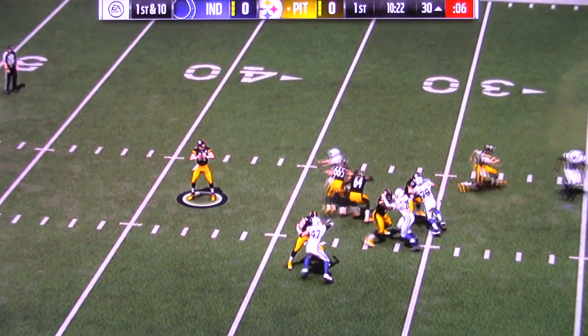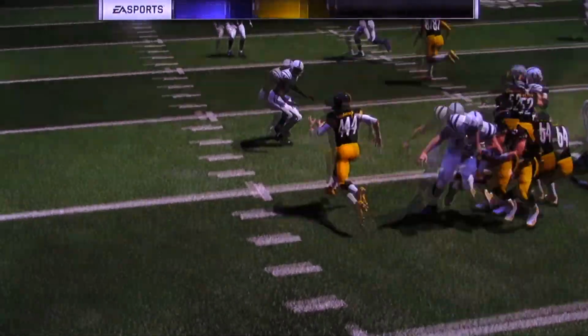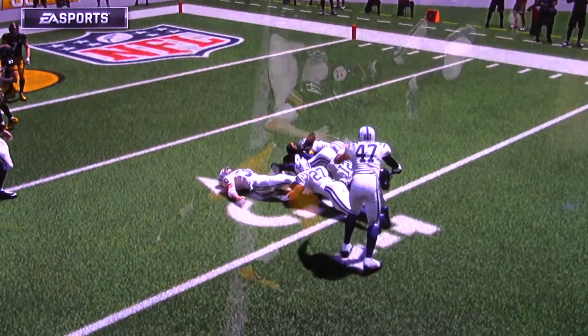Back to throw now on first down. Finding a safety valve here. That's complete. And he carries this one all the way down to the 9. It's a gain of 21 that time. And the Steelers are going to have a first and goal.